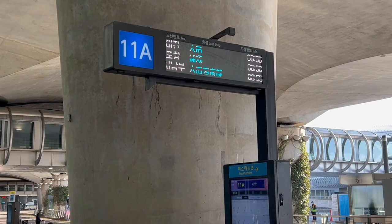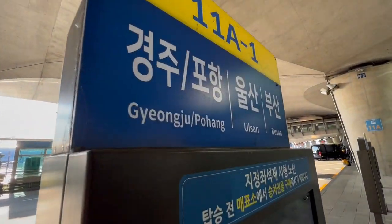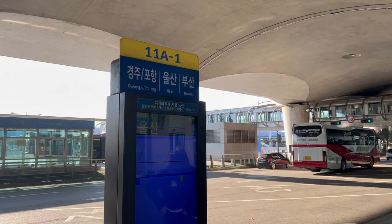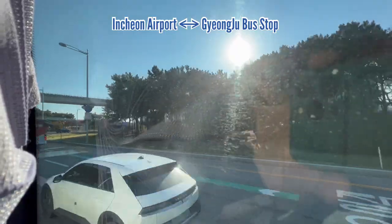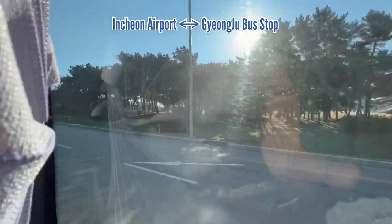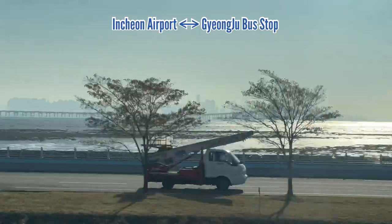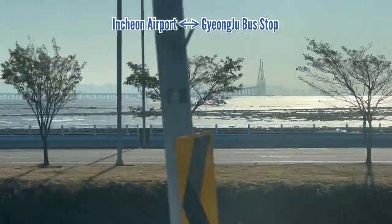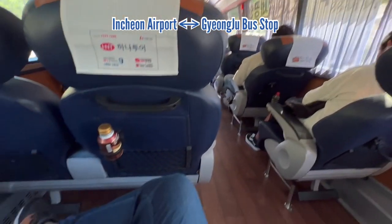On the day I purchased my ticket, there were only two time slots to Gyeongju, one at 8:50 a.m. and the other at 4 p.m. So do take note of the timings on your day of travel found online. The ticket costs about 39,000 won at the time of making this video, and the journey would just take over 3 hours.